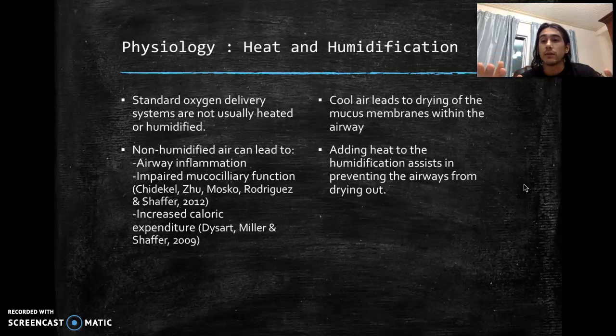And then you can also have the risk for increased caloric expenditure in relation to gas exchange and in relation to ventilation. Cool air leads to the drying out of the mucous membranes within the airway, which again just causes more problems. So adding heat and humidification to this process helps prevent the airways from drying out and decreases the expenditure of energy, and allows for us to get the stuff out that doesn't belong within our respiratory tract.